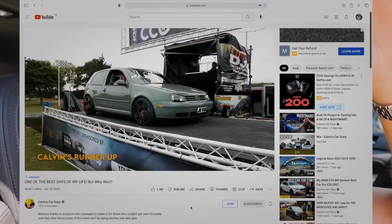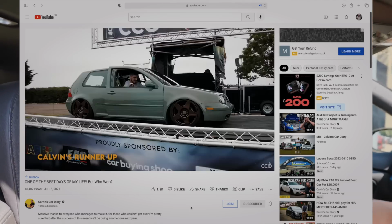We've got a stage there, so you can all get photos of your cars on the stage, and it's just going to be a wicked day all round.